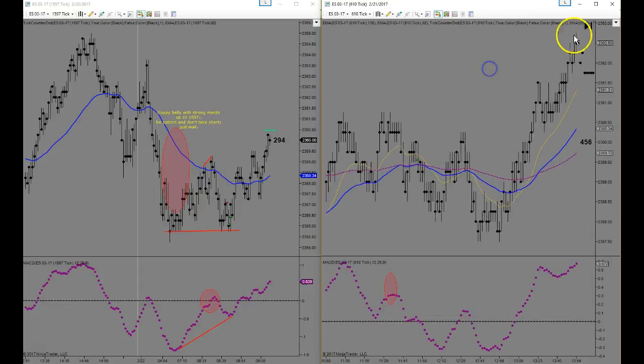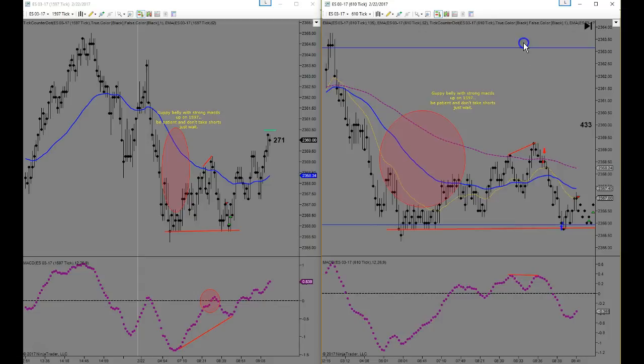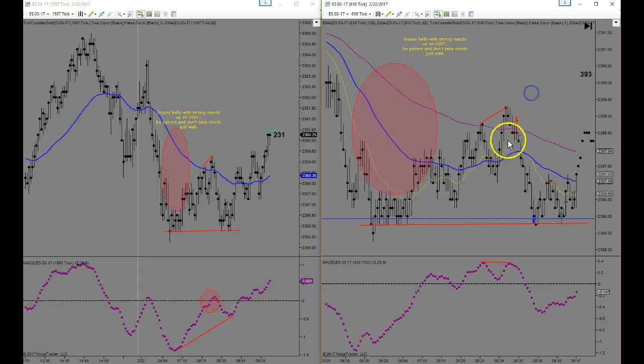Let's go back over here. So I took the short. The reason I took this short is it had the guppy belly. I didn't want to trade here because of that. I didn't feel comfortable once it hit here, even though it was back above everything. Once it gave me this divergence on the 610 at the 1597 area with just a little breach of the area on this 1597, that's when I realized I was running a little late to enter my opportunity.